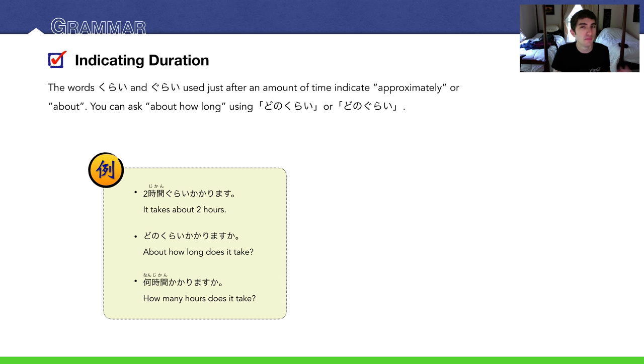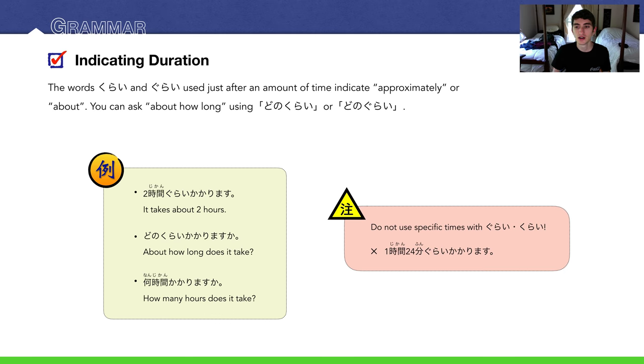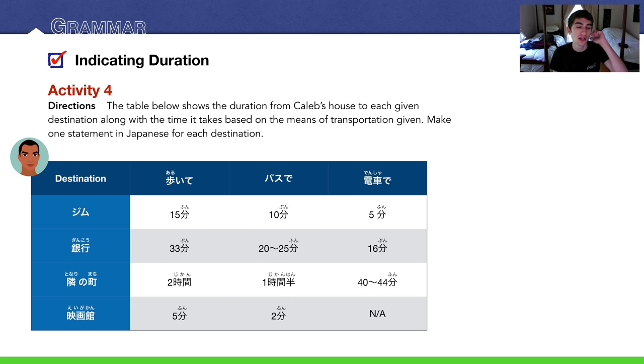2時間ぐらいかかります. It takes about 2 hours. どのくらいかかりますか? About how long does it take? Okay. 何時間かかりますか? How many hours does it take? Simple as that. Be careful. Try not to use くらい and ぐらい with very specific times. So like 1時間24分ぐらいかかります. You might want to round that up to 1時間半ぐらい. Okay, that might be better. Sound more natural.